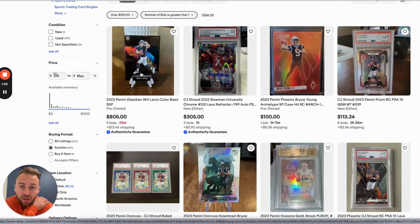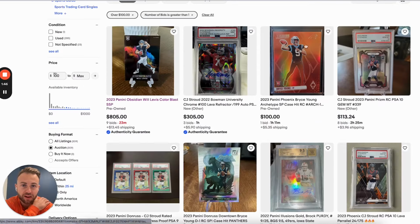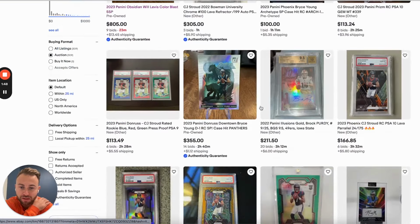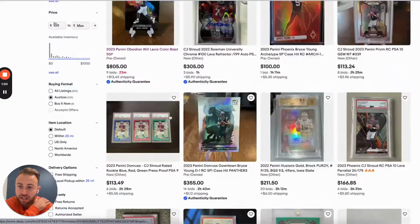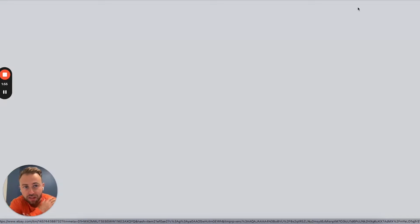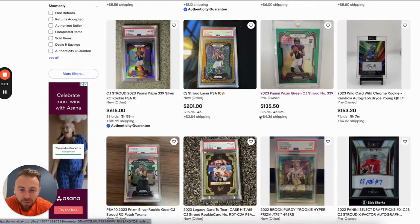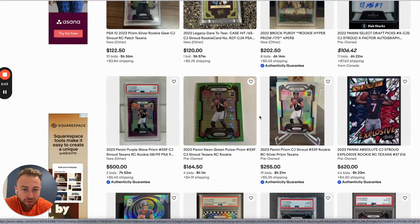So this is a nice card of Will Levis right here, but these cards are too hard to grade. I never have luck with them. Right, the objective here is to get cards graded, get a 10, make money. Oh, this card of CJ Stroud's not bad, but you could see it's off-centered. This left here is smaller than the right. It's probably not going to grade well, I would imagine.